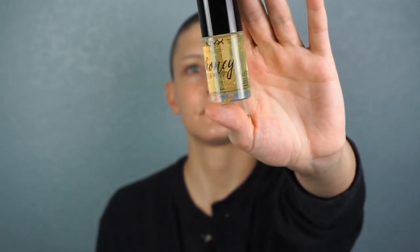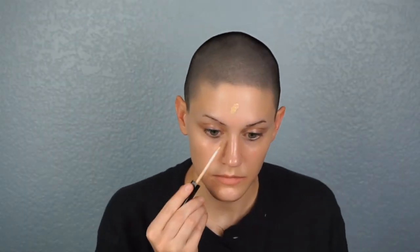Okay, so we're gonna go ahead and start with the NYX Honey Dew Me Up, and I just rub this in all over my face. It's kind of like a primer, it has some glycerin in it, but it's really just gonna make your skin extra dewy. Now I'm going to put on some Maybelline Fit Me Concealer in the shade 10.